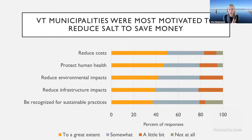We had about 50% of the communities answering this. This is just Vermont municipalities. Also protecting human health, very high on the list. Around 50% said this is a really important thing. We don't want to contaminate groundwater, for instance, if we keep using so much salt, or our drinking water in Lake Champlain. So it makes sense for us to think around reducing the use of salt.